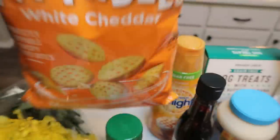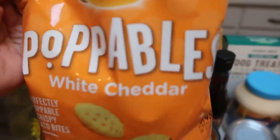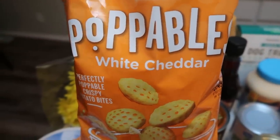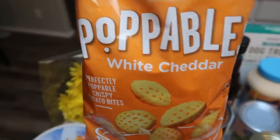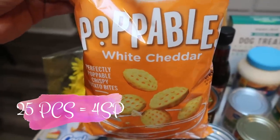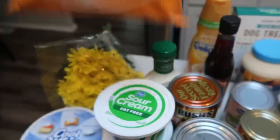Also for today, and then whatever's left over for snacking, I grabbed the white cheddar poppables. I love these. You can have 28 of these for 5 smart points, or you can knock down the amount for 4 smart points. And of course, I'll have that here on the screen, but these poppables are so good.